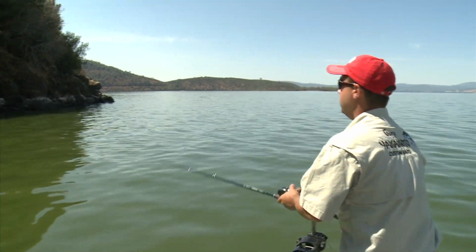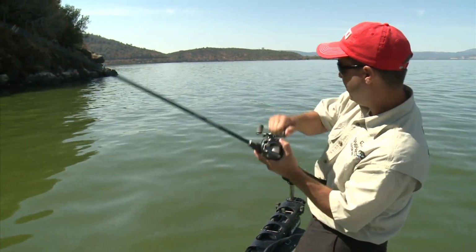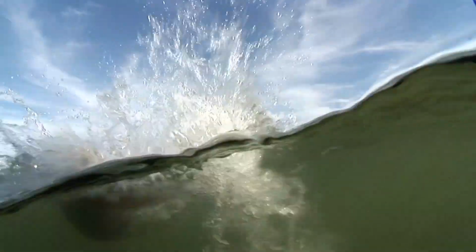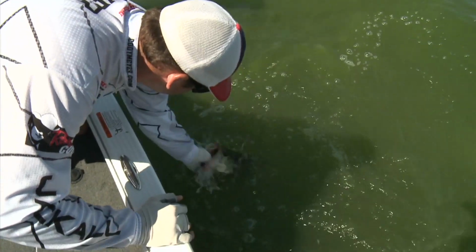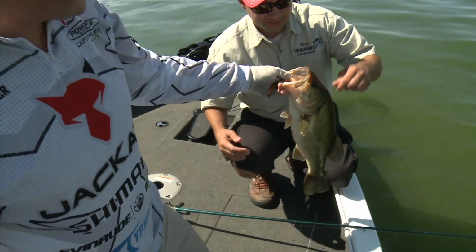Oh, there we go, Cody. That looks like a nice one. Here he comes. He's coming up. He is fired up, no doubt about it. Oh, nice fish. Love when that jig looks like a little gnat in his mouth. Look at that chunky bass. Man, that's a nice one.